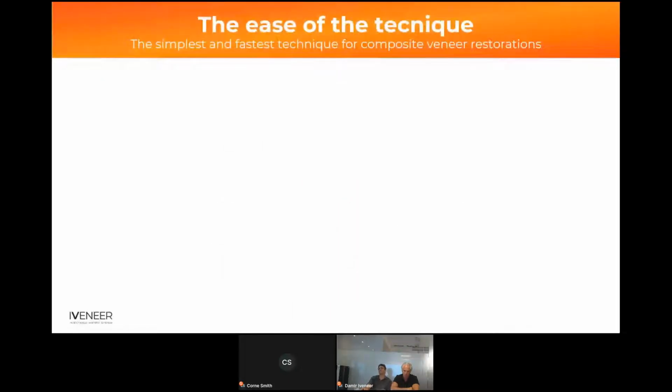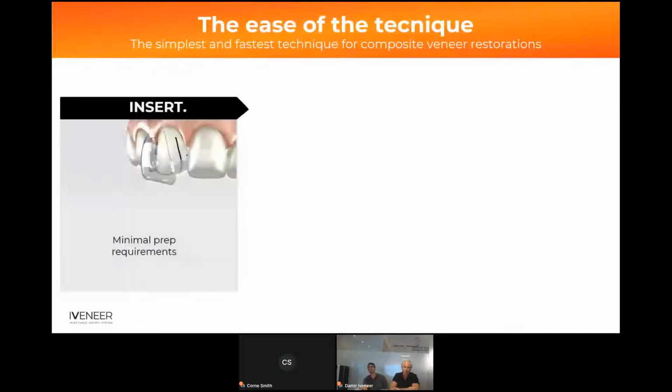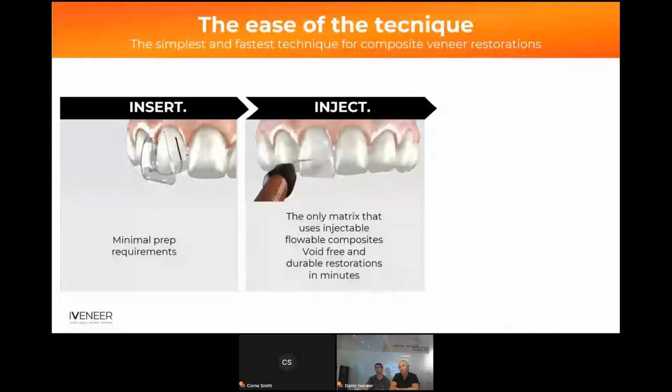So the ease of the technique: it's a very simple and fast technique. You have to pick the matrix. If you need, you manipulate it by cutting the wings, or cutting part of the wings, or no cutting of the wings at all. Minimal prep or no prep, usually. Of course, you have to start with selecting the case. Insert, inject. Once you insert the matrix, sometimes you need to close the palatal area, and I will teach you how. Sometimes you don't have to touch it at all.